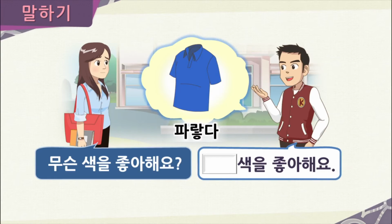Now in this exercise, look at the picture and answer the question. Here, 혜진 asks a question to 준수. She asks, 무슨 색을 좋아해요? Or, what color do you like? Looking at the picture, what color does 준수 like? We can see here, we have a blue shirt, and we have the word 파랗다, which means blue in Korean. So it seems like 준수 likes the color blue. So, how would he respond? He would respond by saying 파란색을 좋아해요.